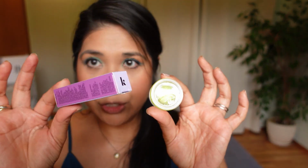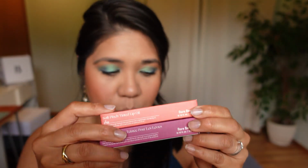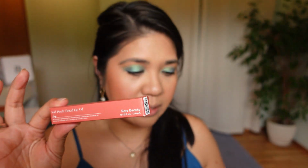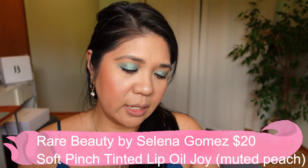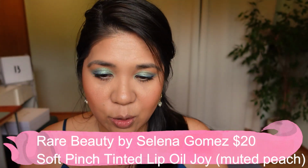Okay, so the last thing I'm going to try on today, well, I had another cream shadow from Kulfi, and I had another blush, and I have actually 2 lip tinted products. So I think I'm going to go with one and then do another get ready with me new products. And so I'm going to try this one in Joy. We'll see. I hope it's in line with this whole look.